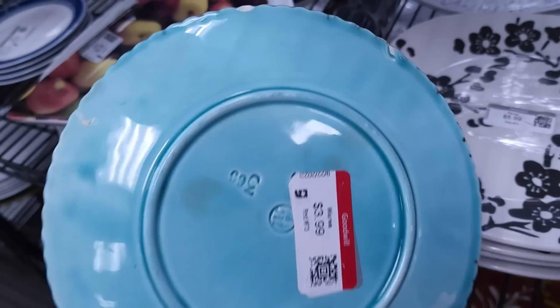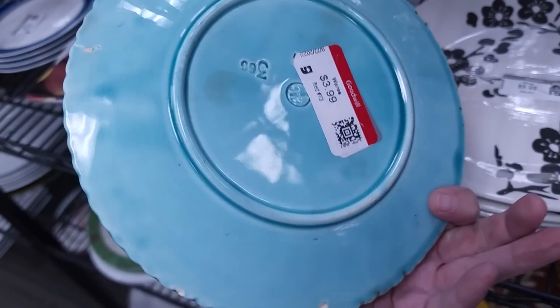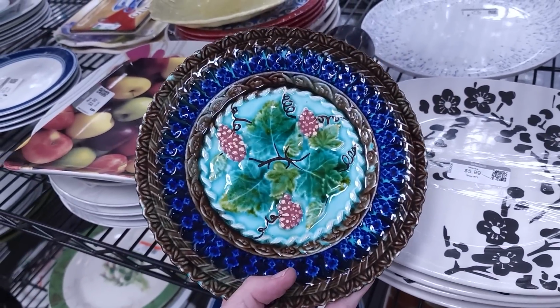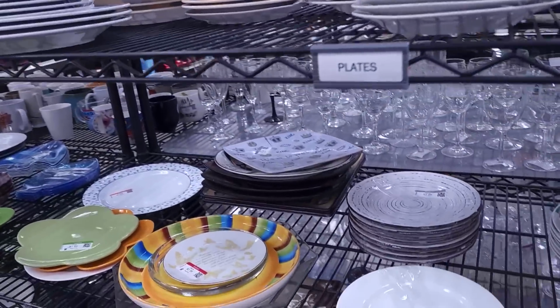$3.99 for a gorgeous Majolica plate. It's really common for these to have a little bit of damage. This is close to 100 years old. I will be grabbing that. That one had particularly nice coloring to it.